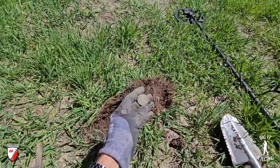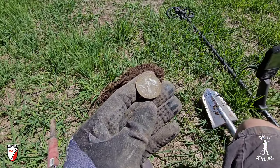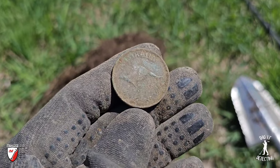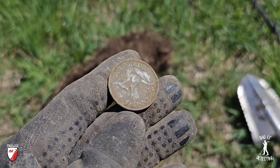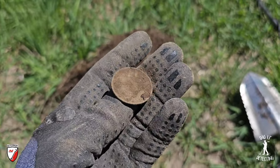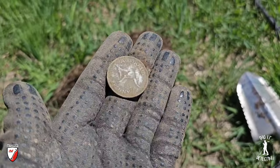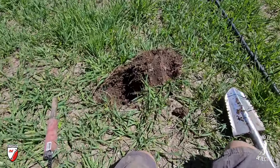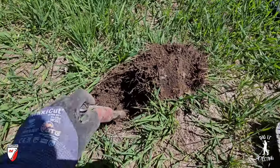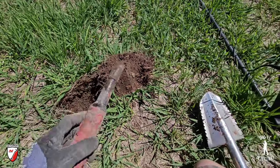Right, well, there is our next coin, and finally we've got ourselves a copper coin, a penny. Look out, we've just been pulling silver so far, and that's quite okay with me. So 1944 penny, straight out of the dirt. We've just gave him a bit of a clean up. He's not in the worst condition, but he's not in the best condition either. So I'd like to see something older, which would be nice. I do think we've got a target down there still too.